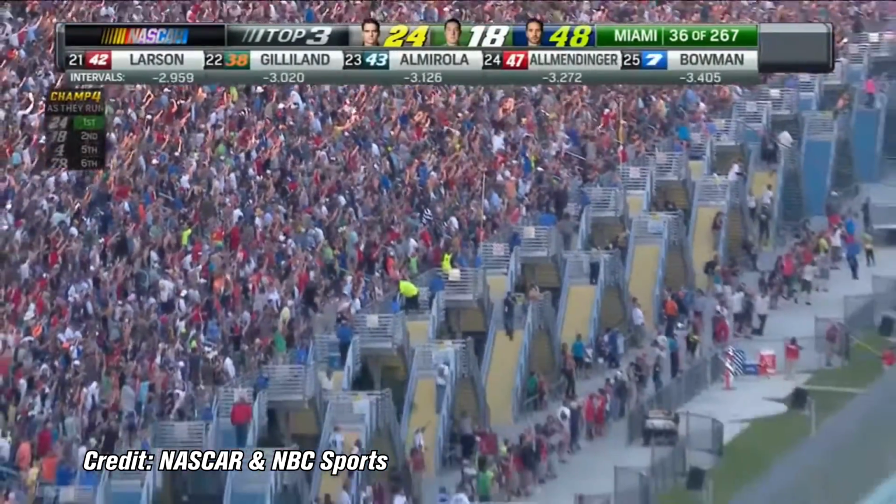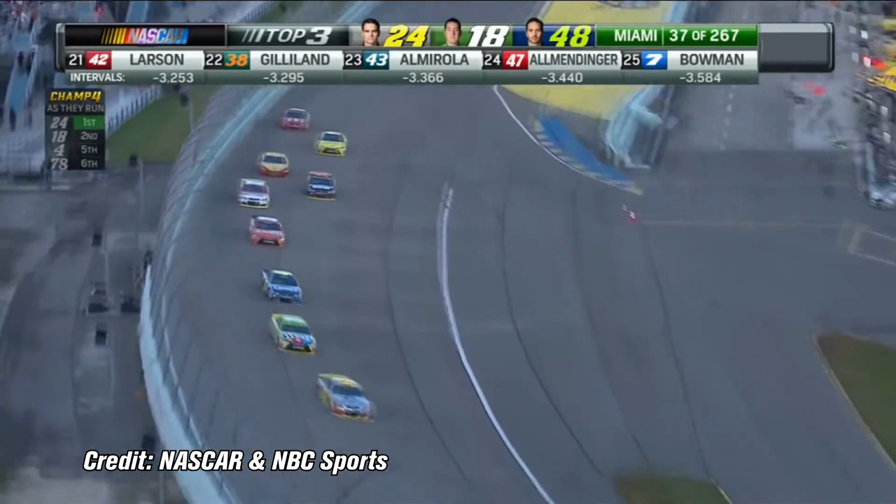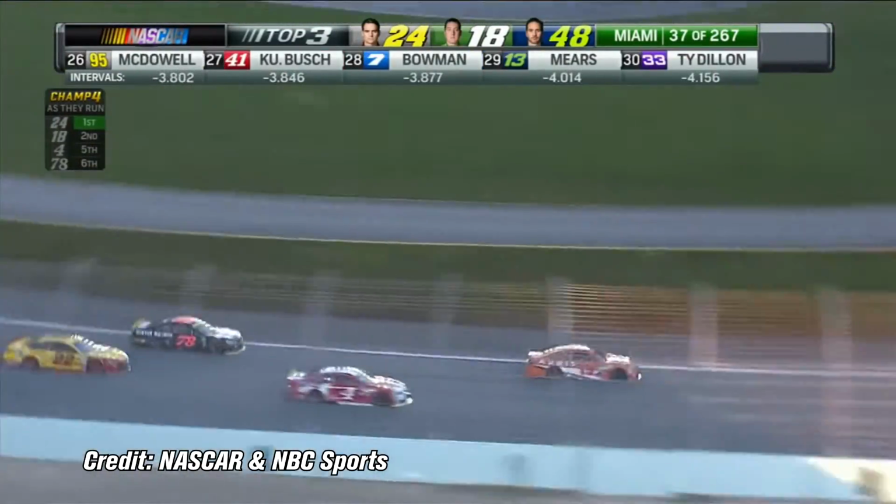Amazing. You can hear the near 60,000 people over the roar of 43 engines, but you could hear it there when Jeff Gordon took the lead.